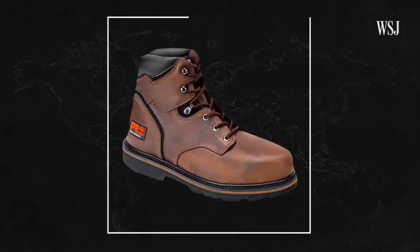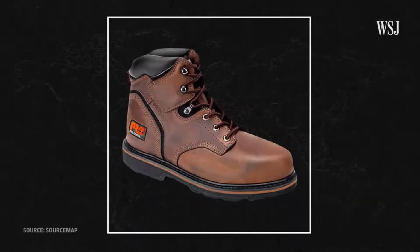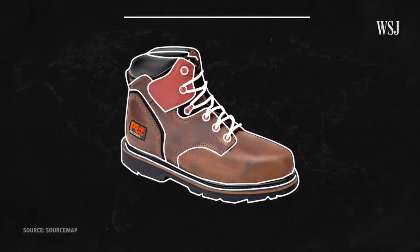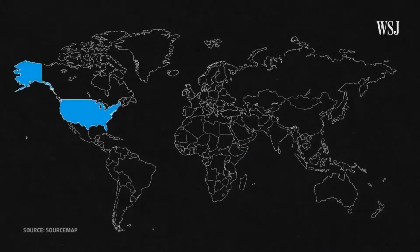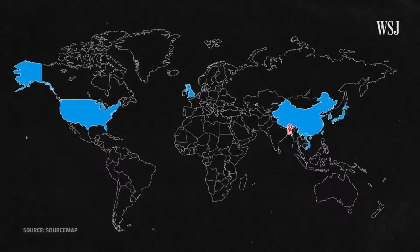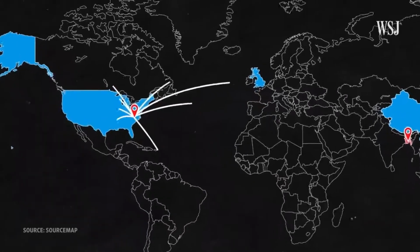In this case, for Timberland's Pit Boss boots, a shoe the company sells to consumers in the US and beyond, SourceMap, a website that publishes data about supply chains, says the materials, including the leather and metal details, are sourced from locations around the world, including the US, the UK, China, Japan, South Korea, Taiwan, and Vietnam. All of these materials are shipped to a factory in Bangladesh, where the boots are assembled. The boots are transported to a distribution center in Virginia, where they're then shipped off to retail locations and customers around the world. Modern supply chains are complex and they're far-flung.